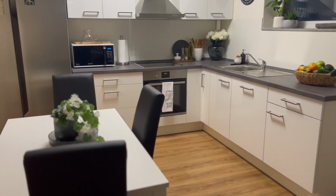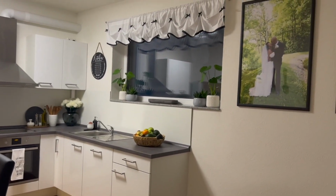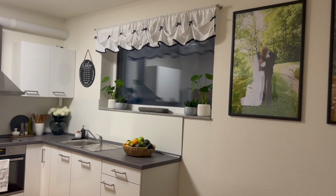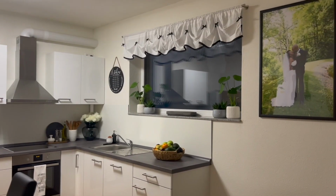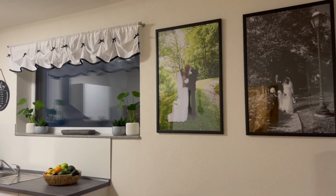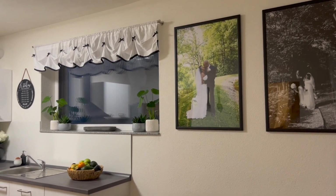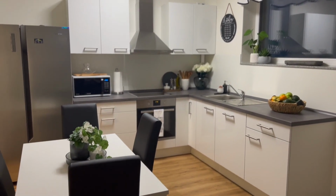And yeah, so this is the kitchen, guys. I hope you enjoyed the video. And over there I have my husband and I's wedding picture. And I thought it would go well with the green. And over there, that one goes with the dining room decor. So yeah, I really like how everything turned out.